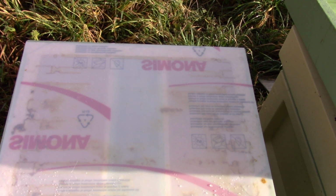I tend not to investigate too much during the winter months, to save the bees getting cold, but just keep an eye on them.